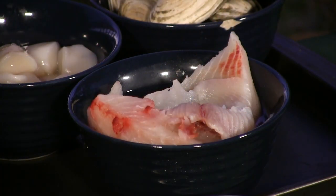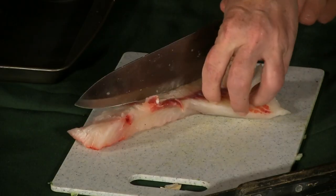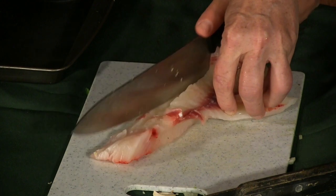All right, we've got our fish that I just shot a little while ago. Good job. Just wow. What a piece of fish. And nice, that piece is really nice. Let's take that and let's just cut some pieces off.